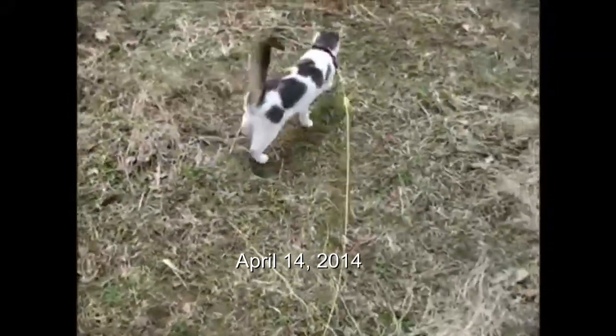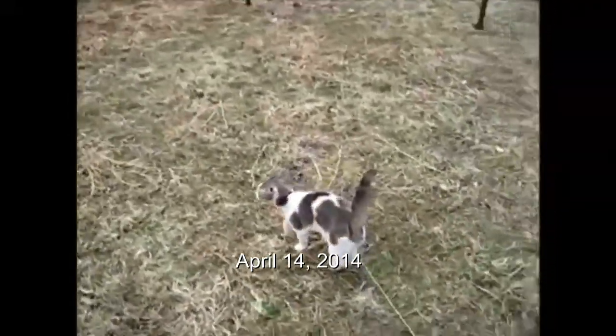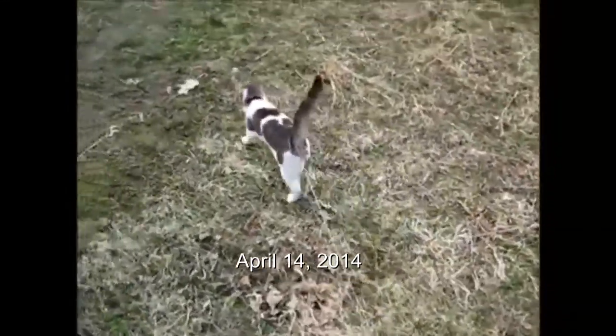Again, people ask me why do I have my cat chained up? Well, it's for her safety, because there are hawks that would come down and grab her in a second.